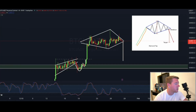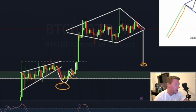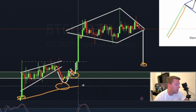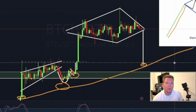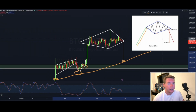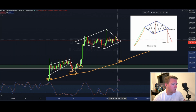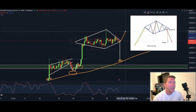So the other question is, if we go down, is then this whole uptrend over? No, it's not. We are still technically in an uptrend. We would just create a higher low here. We have a higher low here, a higher low here, a higher low here. So the upward structure would still be absolutely intact, and it would not change in the immediate short term the trajectory for Bitcoin that we go in the next couple of weeks to at least $25,000.